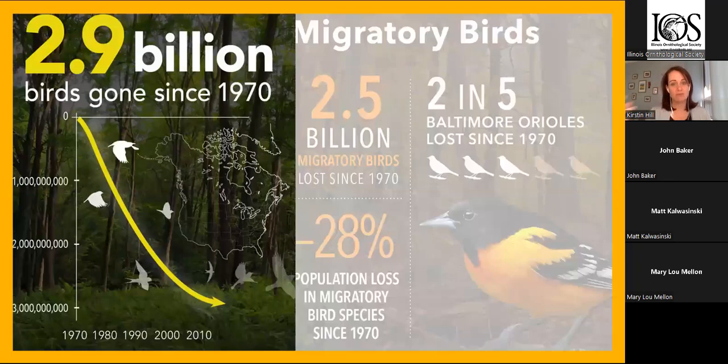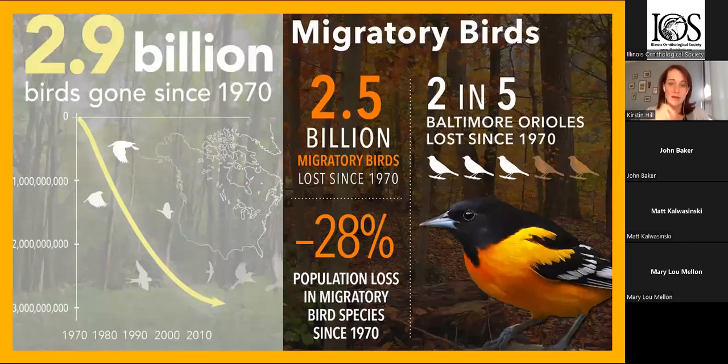And of course, folks on this call are probably very familiar with this stat, published in 2019: we experienced the loss of approximately 3 billion North American birds since the 1970s, which is a really dramatic decline. Put in other terms, 1 in 4 birds is gone since the 1970s, which is pretty stark. And when we think about migratory birds in particular, 2.5 billion of these birds are lost since 1970. There are a couple of stats on the screen showing a pretty significant population loss in not just birds, but migratory birds in particular.